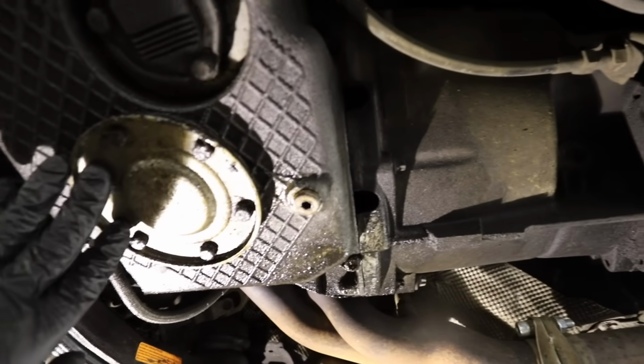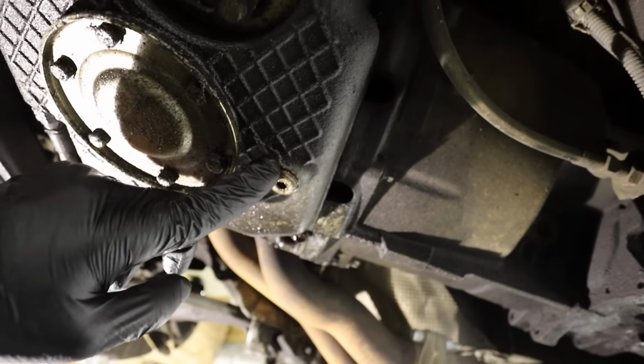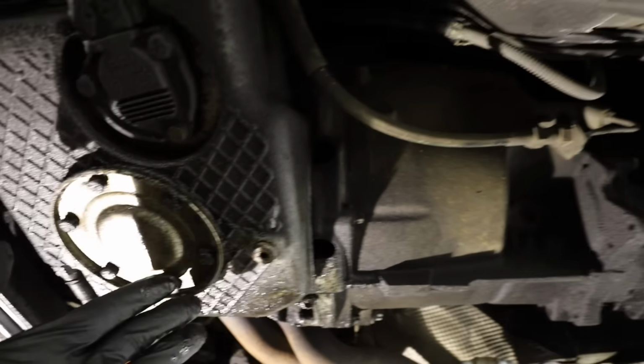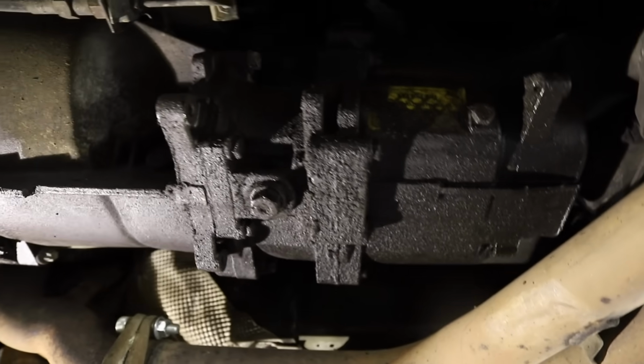And also, it looks as if we've got a pretty bad oil leak coming from the sump, this sort of weird plate here, and it probably looks like the sump plug could do with a new washer, because that is soaking wet, full of oil. It looks like it's gone back onto the gearbox here as well. I don't actually think the gearbox is leaking any oil.